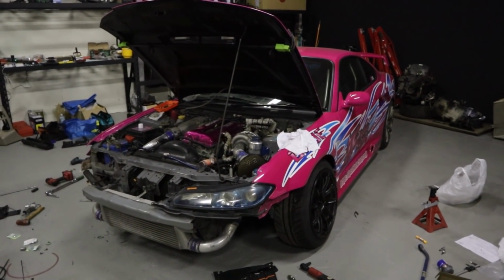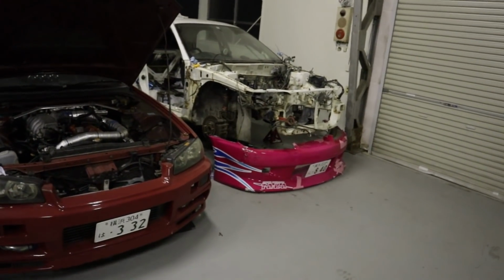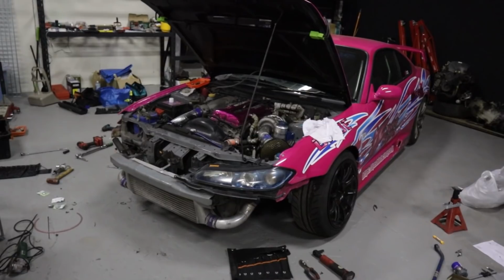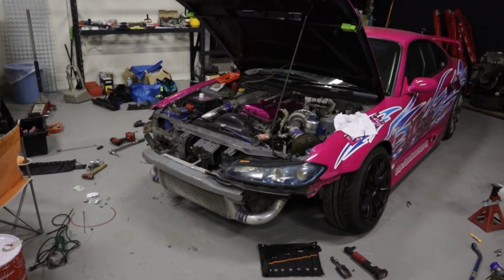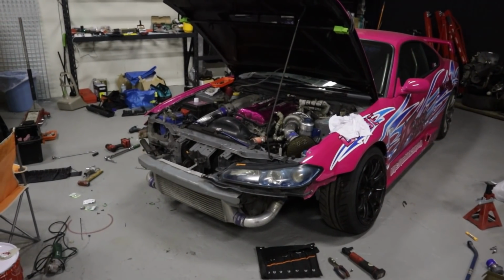I cannot wait till tomorrow and get both these headlights in, the bumper back on. I'm going to do some more drift stitching on the bumper, try to make it look a bit better. But man, give this thing a nice bath and a wash, and I'm so excited to drive this thing and shred it on Wednesday. It's going to be an entirely different car with that bit of extra angle. I'm going to be trying to do backers all day, that's for sure.